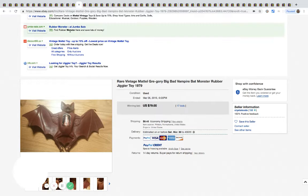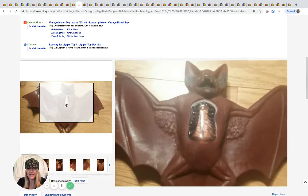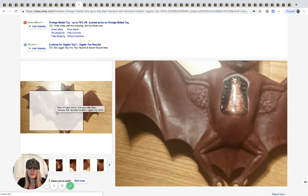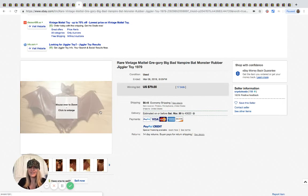All right, I don't know what this thing is. It says rubber jiggler toy from 1979, and it's a vampire. It looks like just a little plastic toy by Mattel. This thing went for $79 with 17 bids.